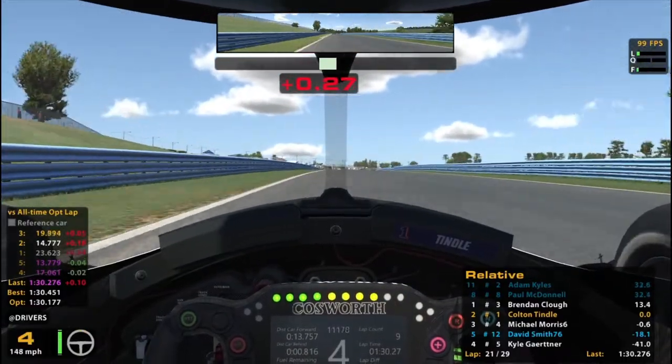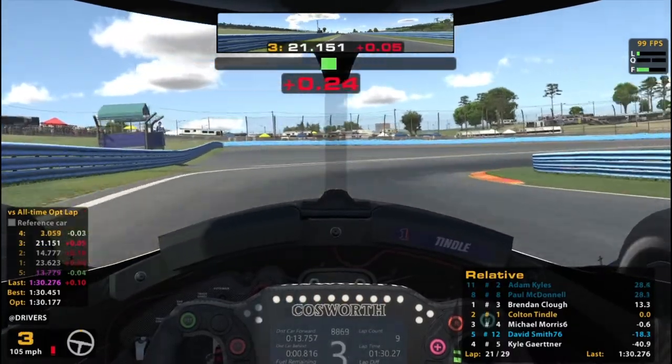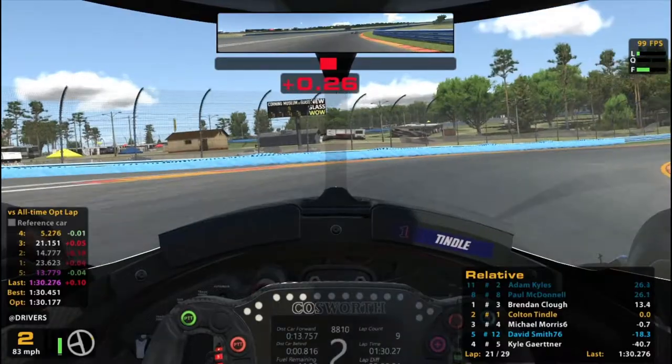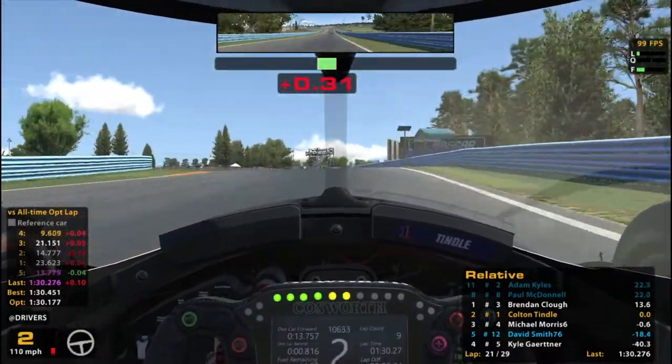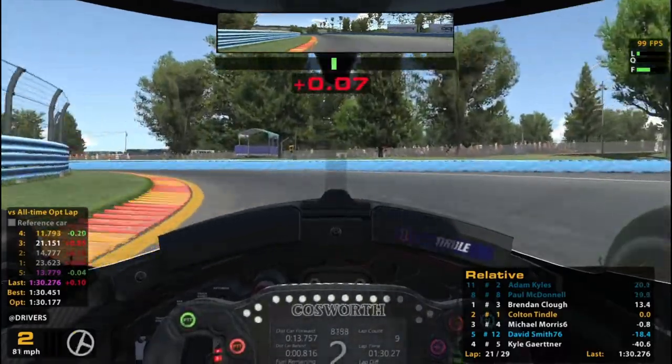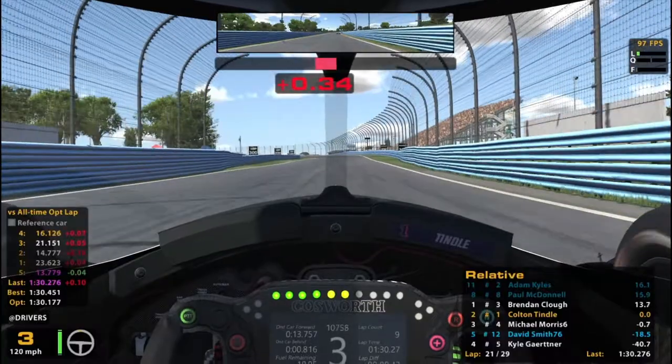Behind's catching just a little bit. Okay, Colton, you want to watch your water temperature. It's looking a little high. Oh my gosh, this water. A wide on exit there, that wasn't great.